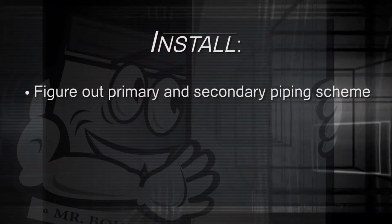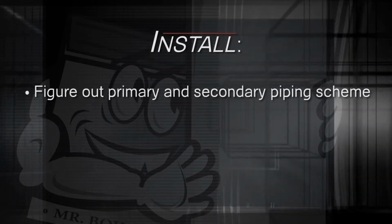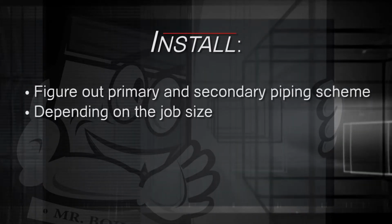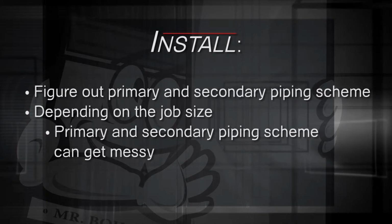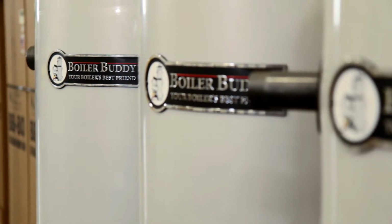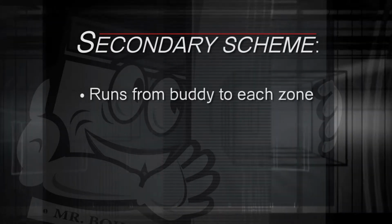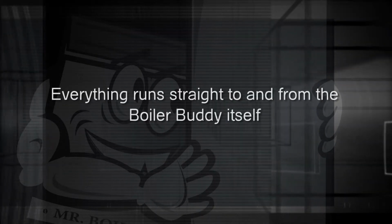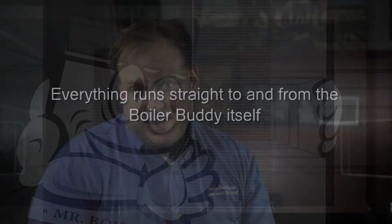Now, on a normal install, you have to figure out the best scheme for primary and secondary piping. And depending upon how big the job is, how many boilers, how many zones, the primary and secondary scheme can get awfully messy. Enter Boiler Buddy. With Boiler Buddy, your primary scheme always runs from boiler to buddy, and your secondary scheme from buddy to each individual zone. No need to worry about mounting a maze of piping to a concrete wall, because everything runs straight to and from the Boiler Buddy itself. Bye-bye miniature primary loop. Bye-bye hassle and headaches. Hello, simple, streamlined installation.